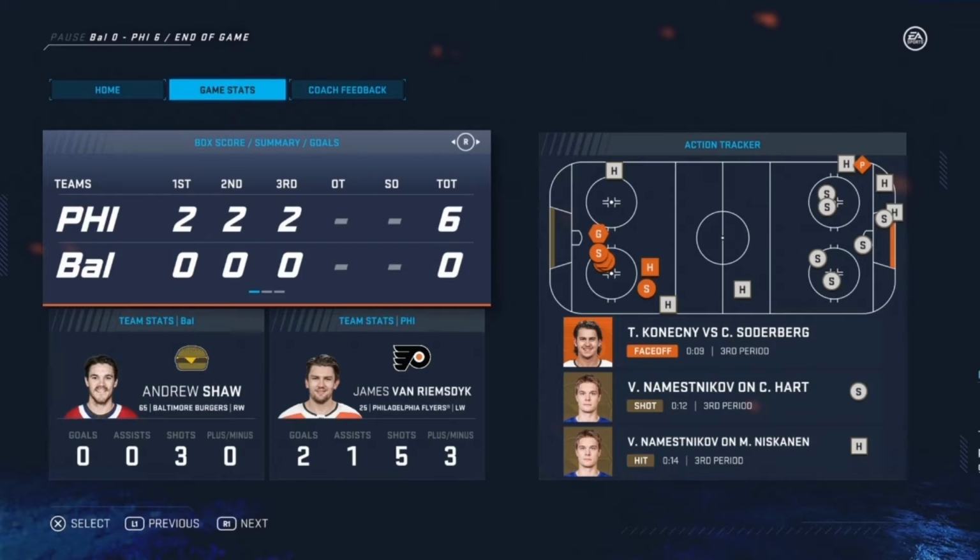Andrew Shaw took 3 shots today. He buried nothing. 5 shots for Van Riemsdyk. He buried 2. He also had an assist on the game, so Van Riemsdyk, huge player for the Flyers today.